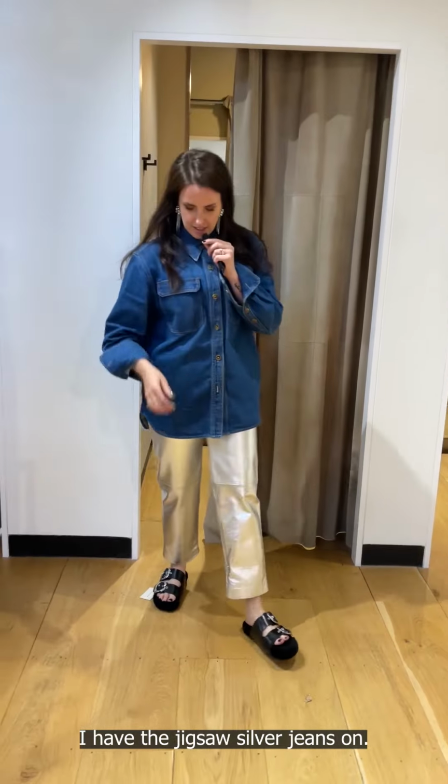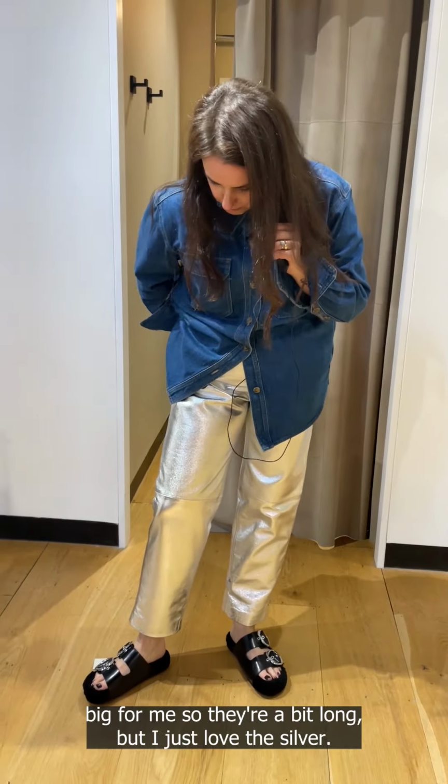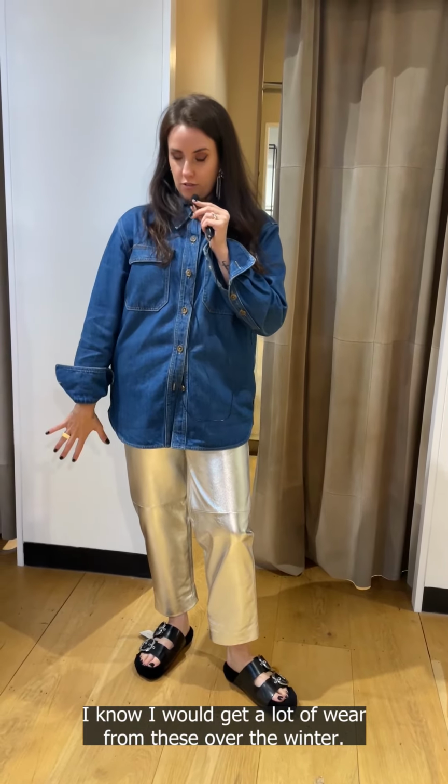I have the Jigsaw silver jeans on. I've got these in black. These are a size big for me, so they're a bit long, but I just love the silver. I know I would get a lot of wear from these over the winter.